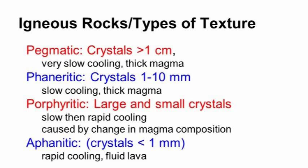A few more vocab words. The other thing that we're going to be looking at is texture, because that's extremely important. If you have mineral crystals that are greater than 1 centimeter, that's a pretty good size, actually.